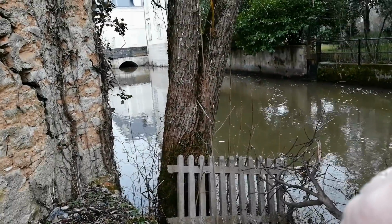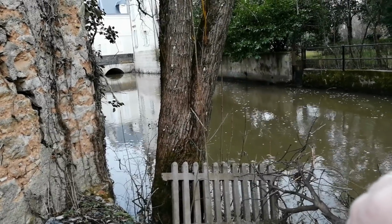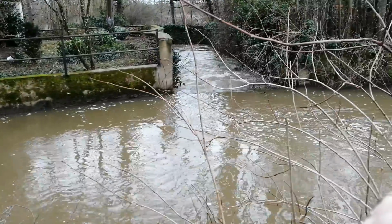You can see that there's a bigger archway there now. That's how we sort of judge the height of the river, by what's left of the archways. Anyway, how fast is that going down? That's amazing.